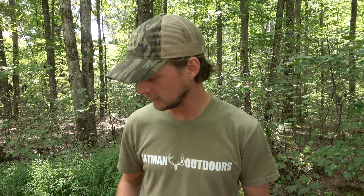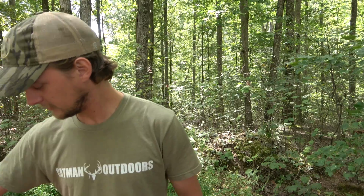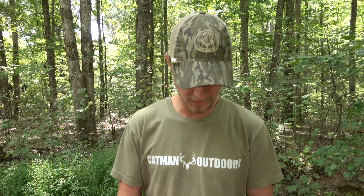Alright, it's early season. I'm out here looking for food sources. Deer are starting to shift their pattern. Some of the red oaks have started dropping acorns. And I've noticed something just all over the woods that I don't see many people talk about, so I wanted to share this little tidbit of info for those of y'all scouting for early season food sources, mainly acorns.